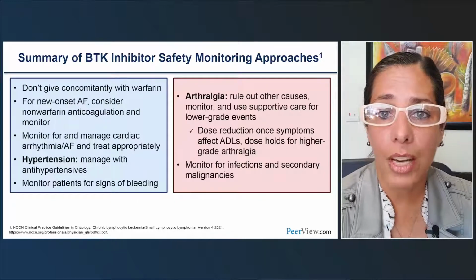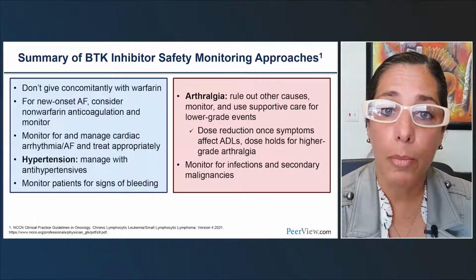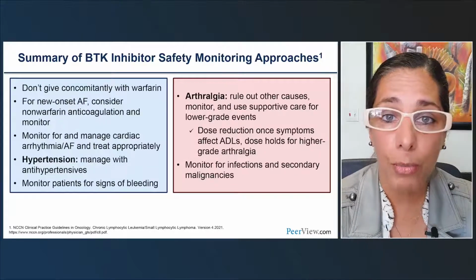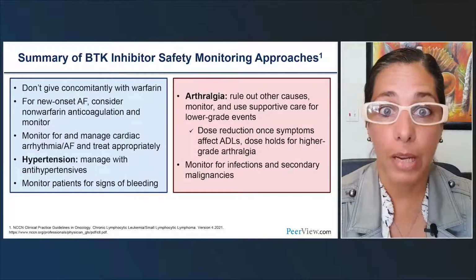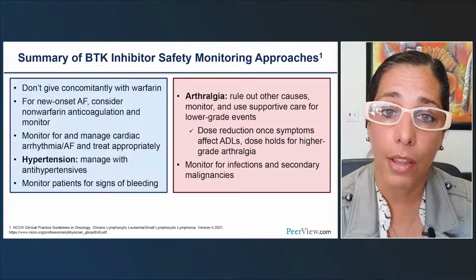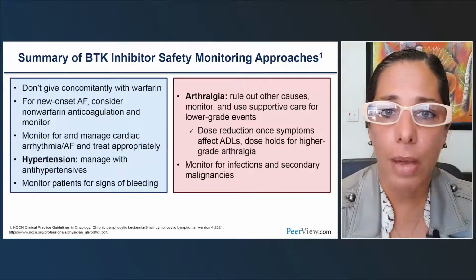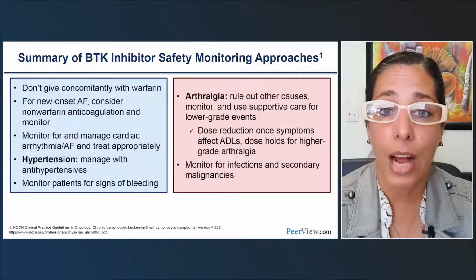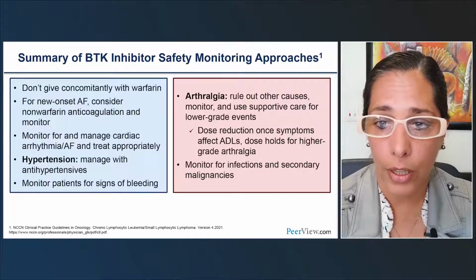And of course, when we discuss bleeding issues, certainly the majority of this is minor petechiae and bruising, but certainly you want to counsel your patients because they might be rightfully concerned about this, and certainly that doesn't necessitate stoppage of the therapy. But you want to counsel them, and if they're having any elective surgical procedures, you're going to counsel them about when to stop their BTK inhibitor accordingly.